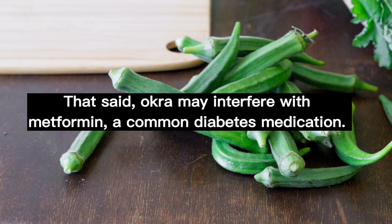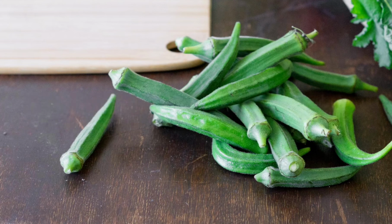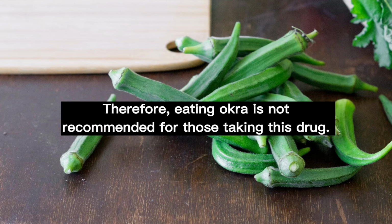That said, okra may interfere with metformin, a common diabetes medication. Therefore, eating okra is not recommended for those taking this drug.